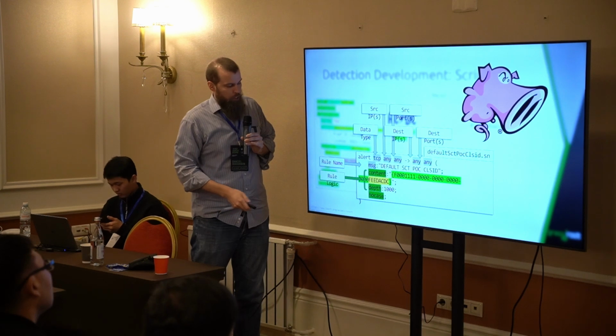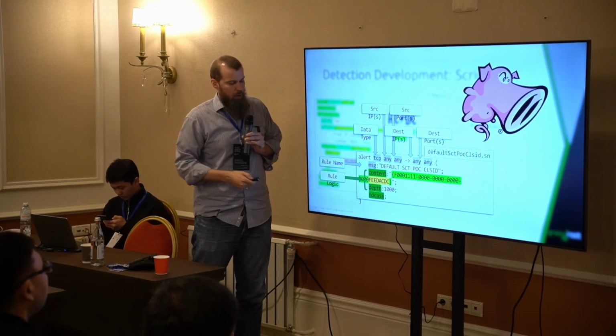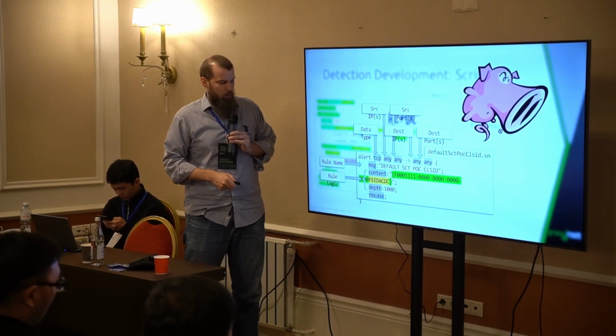And there's a lot of really cool things you can do for performance purposes to make that more performant to look for that payload actually within the rule.